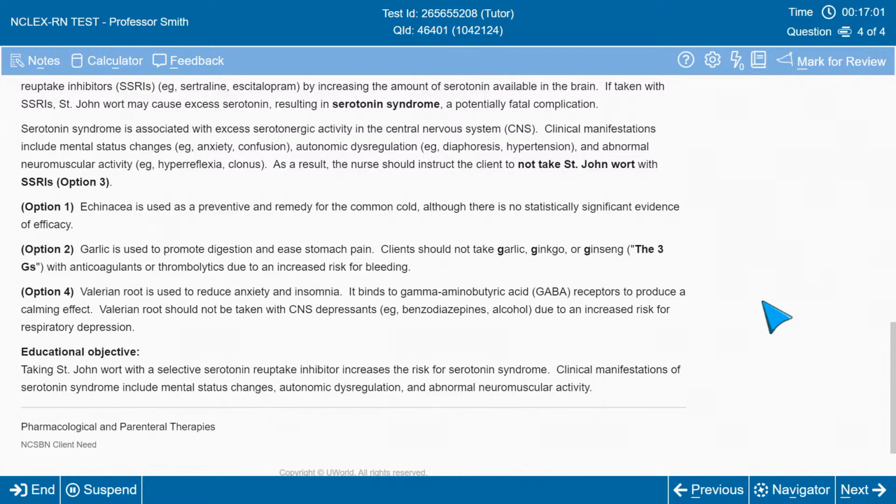Definitely. So you shouldn't need the SSRI and St. John's wort. The SSRI should give you enough benefit. And if it's not, that would be something you would talk with your healthcare provider about. You may need to increase doses, change medications, or like we talked about in the previous question, bridging it with something like a benzodiazepine while you're waiting for that effect to kick in. Definitely. For safety.